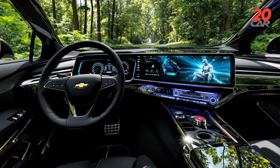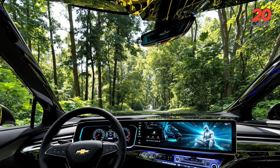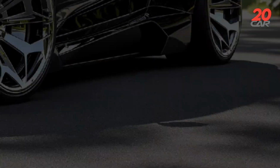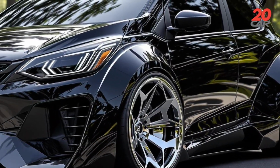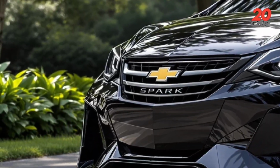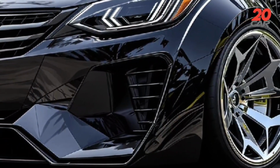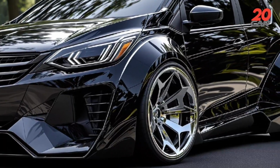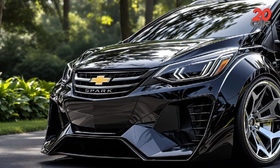It delivers range and agility without compromise. Price, estimated between $23,000 and $28,000, making it one of the most affordable EVs in its category. Ownership costs, low charging cost, estimated $3,000 annually, with minimal maintenance due to simplified EV components. Driving experience, zippy and responsive in traffic, glides on open roads, and offers tight turning perfect for urban jungles.